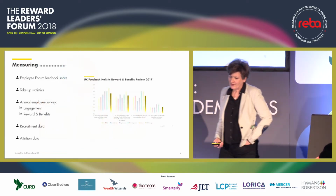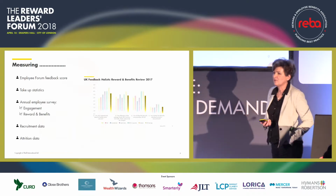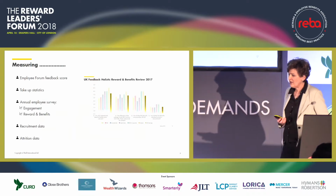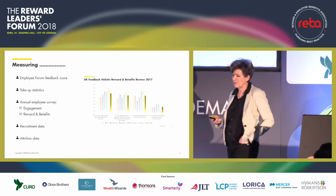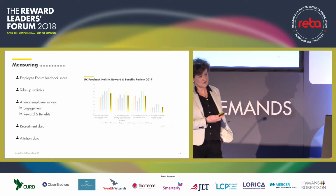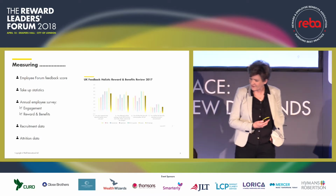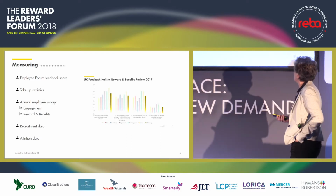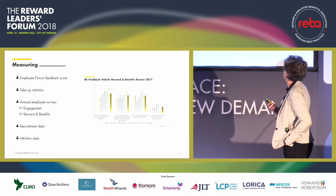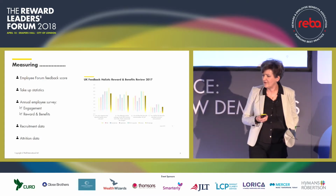How are we going to measure our success? How are we going to measure whether this really worked? Well, early feedback from employee forums, we went back to the employee forums and actually asked, how has this landed? How has this landed with your constituents? You can see the scores on there, and the average score on how they felt about the benefit review outcomes was around 3.6 out of 5.